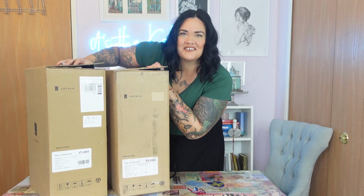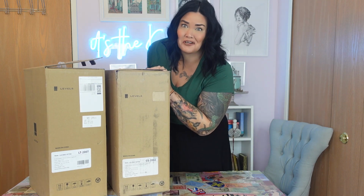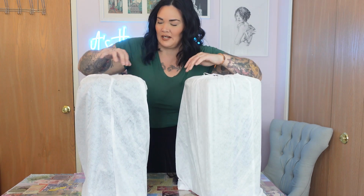Okay, so here's the boxes that they came in. Let's go ahead and open them up. I did kind of pre-open them so that I didn't have to struggle on camera. All right, so here they both are. Of course, they are in this nice protective cloth, which you can probably store them that way if you want to. So let's open it up.